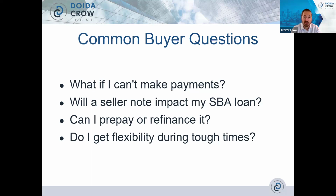The SBA loan piece of it, that's important to think about, how that's going to affect it. Usually it's helpful for the loan, but there are some tweaks, like the standby period and potentially no ability to prepay it can also come up. And sometimes there's issues with offsetting it for indemnification claims, especially if that note has been used as a portion of the injection of equity. So there are some issues that come up with SBA loans.